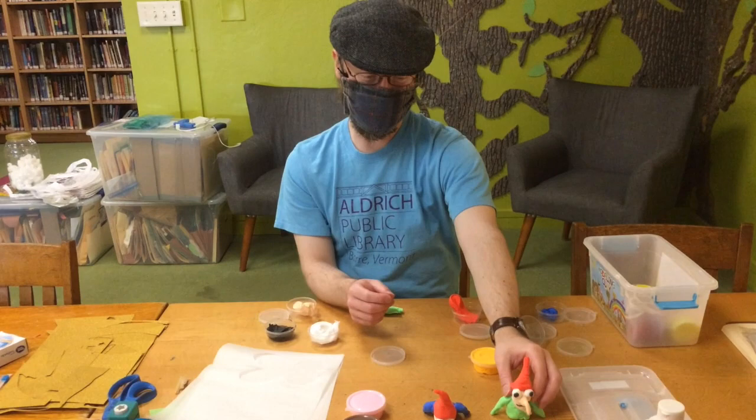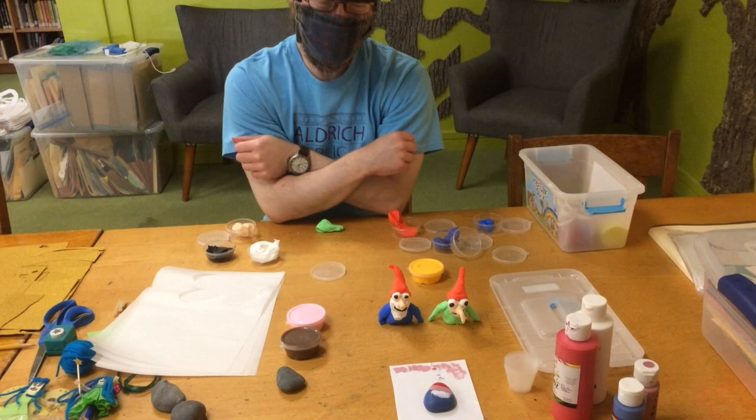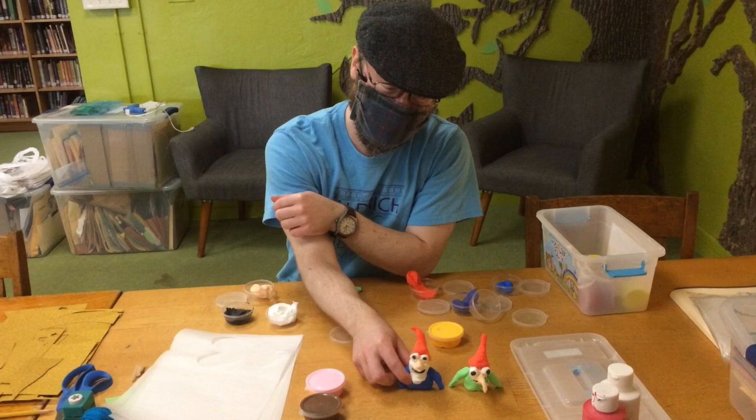So now you can put these little guys in the grass once they're dried, and once you've applied a little bit of Mod Podge to them. And you'll have some buddies in your garden.